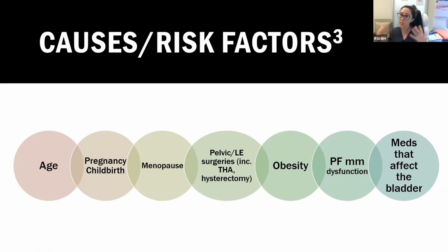Obesity too, usually because it's thought that if you're very heavy, there's just more pressure downwards on those muscles, so they have to work a little bit harder. Any pelvic floor muscle dysfunction, of course, where they can't contract, they can't hold for you. And then also medications that affect the bladder.